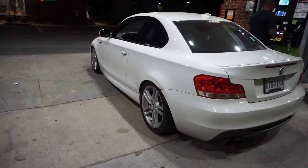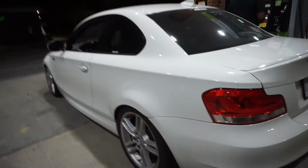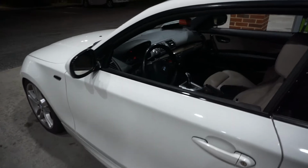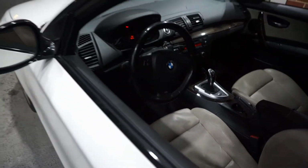Heading out to Mexico tonight with the Jason 135i. Nothing fancy. He's going ahead and filling up real quick. DSG. This is a fun little car. I've been thinking about getting one. But yeah, heading out to Mexico. We're gonna see what it's all about. Hopefully get some races in with Jason. And we'll see.